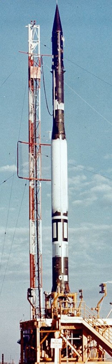See also: Vanguard 1 satellite, Vanguard 2 satellite, Vanguard 3 satellite, Explorer program, Sputnik program, Viking rocket, Comparison of orbital launchers families, Comparison of orbital launch systems.